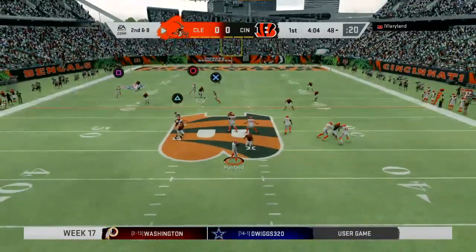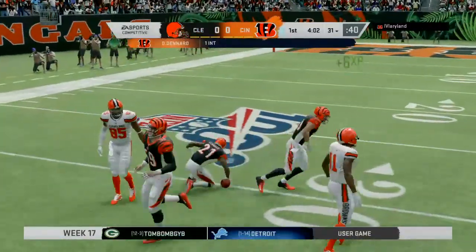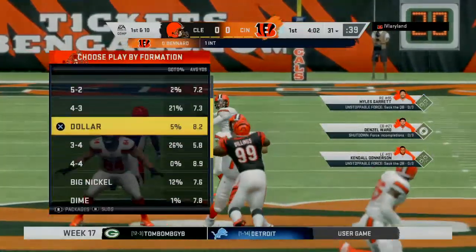Play action now. Here's Mayfield. Into double coverage, and it's intercepted. Picked off by Darqueze Dennard.